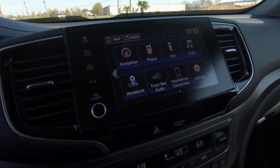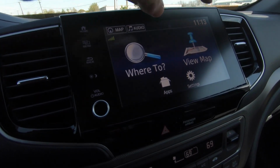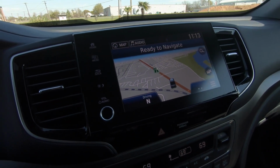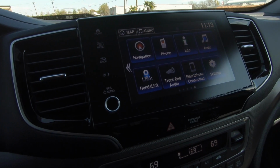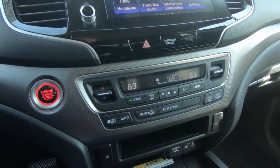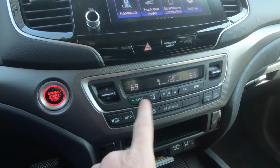A very simple system to use, and if you're wondering, is navigation built in? Well, you can already see this right here. We'll view the map just to show you what's here, because I know if I don't show that, a lot of people ask about it, and rightfully so. Obviously, you can pair your phone, plenty of settings you can go through. You have your dual zone climate control here. You can sync those together, or you can turn that off if you want to. Easy to figure out on that.